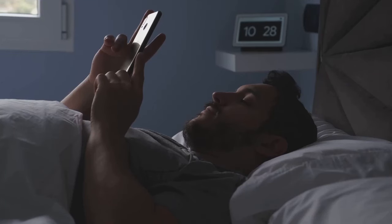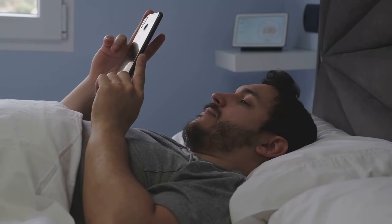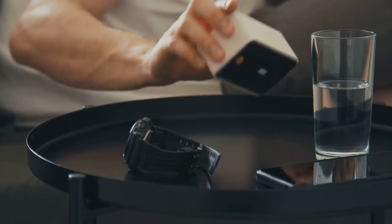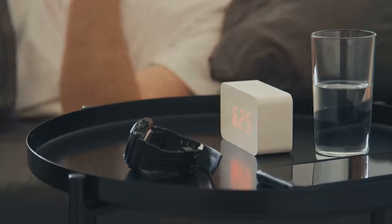Hey everyone, did you know that the average person spends about 90 minutes a day just on their phone before even getting out of bed? Imagine what you could achieve if you swapped those 90 minutes with insanely productive morning routines.